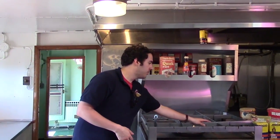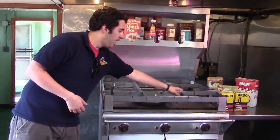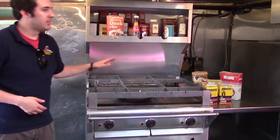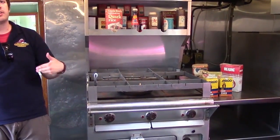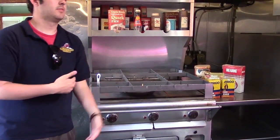Now on top of the stove, we just have a little device called the fiddle. Now it's kind of self-explanatory, but it's just to keep pots and pans from sliding around too much and crashing on the floor, wasting our time to clean it up, having to restart.